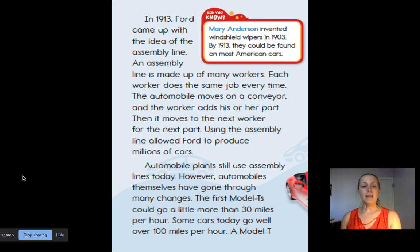An assembly line is made up of many workers. Each worker does the same job every time. The automobile moves on a conveyor, and the worker adds his or her part. Then it moves to the next worker for the next part. Using the assembly line allowed Ford to produce millions of cars. Automobile plants still use assembly lines today.